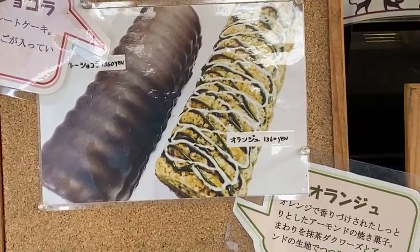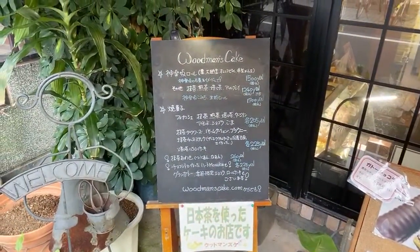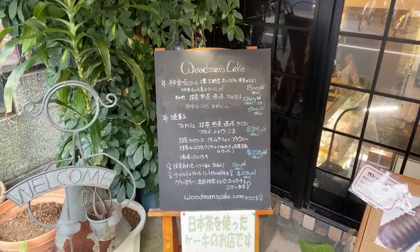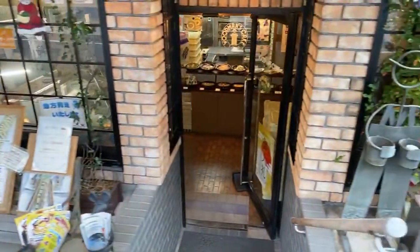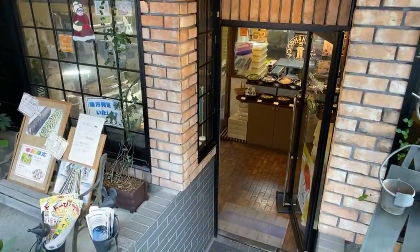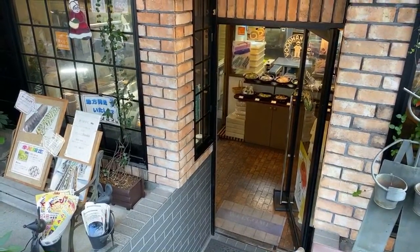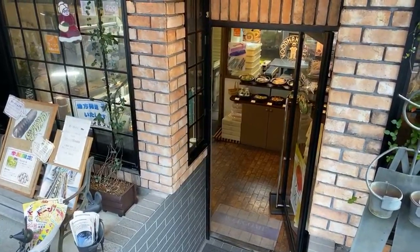What's a woodsman's cake? It's a Kagurazaka roll. Can I just get one piece? Let's see if I can get one piece. All right, let's go on and see. Let me get some change. Oh, it smells so good. You have no idea how good it smells. It's cake season.